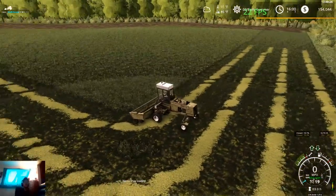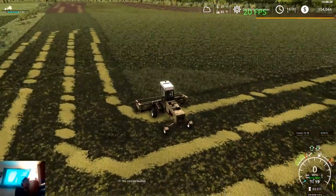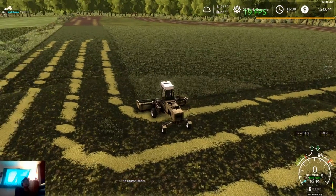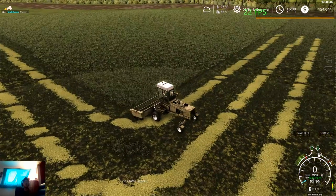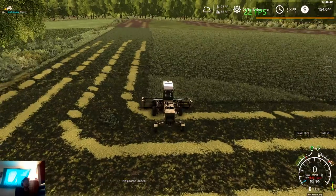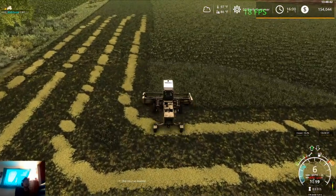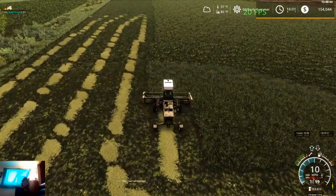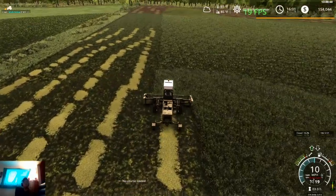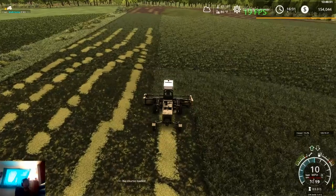I did get four passes around this field, so we do have that done already. Whoops, wrong button. I can go grab them when I'm done. I've only got like 20 minutes, so I'll be fine to wait that long.